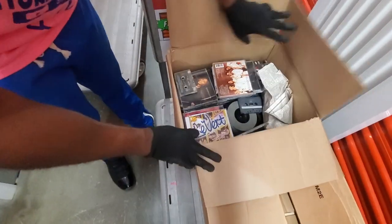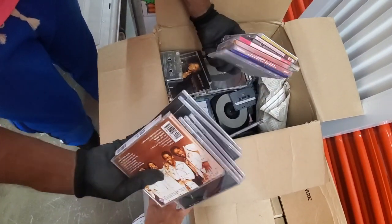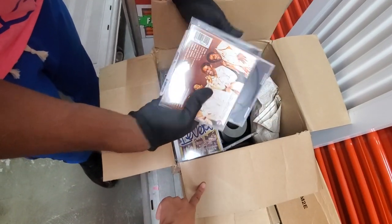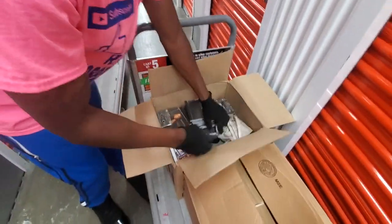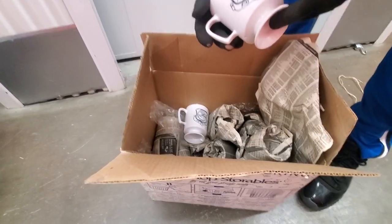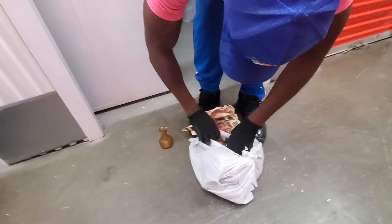We got a bunch of CDs. That's cool. At least it's not tapes. I won't go through all of them, but we'll dollar it out. All right, Al Green's greatest hits. Just a bunch of cups in here. Looks like the same kind of cups. ARPC coffee mug. We'll dollar that stuff out or donate it.